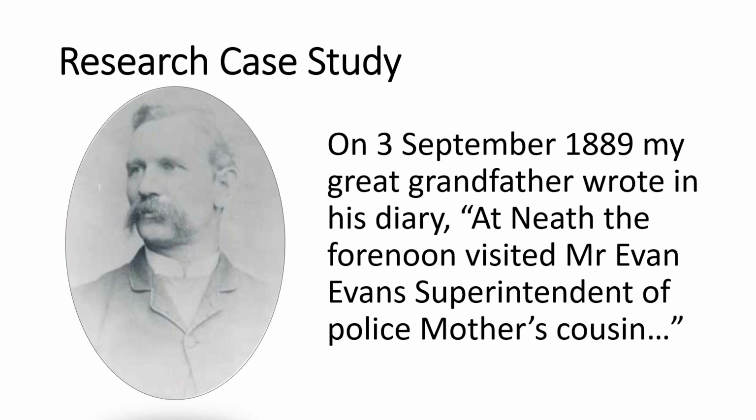So my great-grandfather went back to Wales, and while he was there, after he'd immigrated, he went back for a couple of years, and he wrote a journal. He never wrote any before or after that we're aware of, but for those 2 years, he did a pretty good job. And there's little bits and pieces buried in there. And in September, he visited his mother's cousin, Evan Evans, superintendent of police. And that doesn't give us much to work with. And as you know, Evan Evans is as common as it gets.